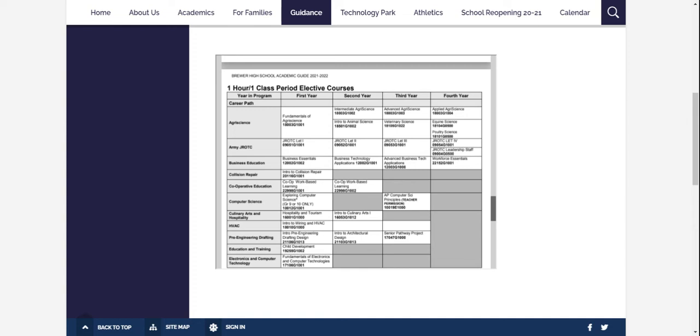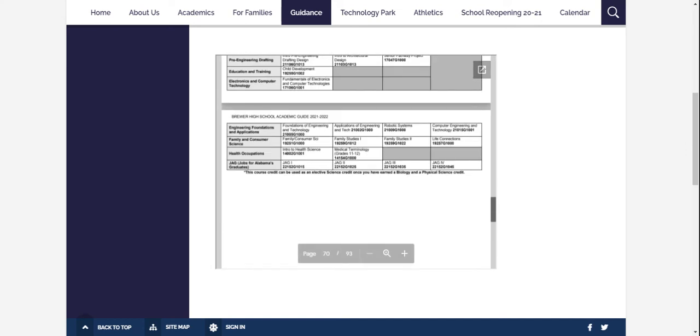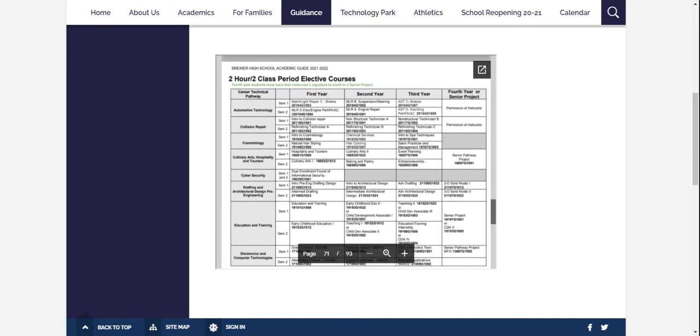You could choose your 4 core, and if you're an athlete, you need that strength and conditioning period, and now you have 2 hours. You could choose from 2 1-hour pathways. Now, another option would be to choose a 2-hour class period career tech course. So you would have your 4 core, your jazz band, and your 2 hours of cosmetology, or your 4 core, your Spanish 2, let's say, and then you could take education and training or HVAC, welding, etc. So there are many ways that you can complete your 7 periods.